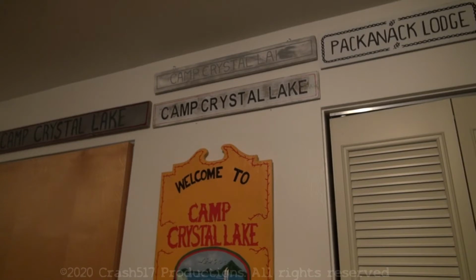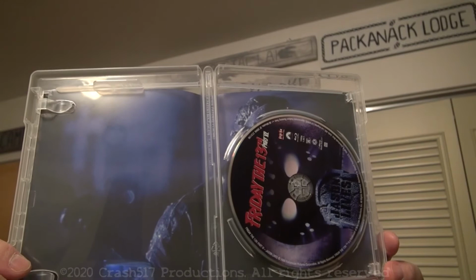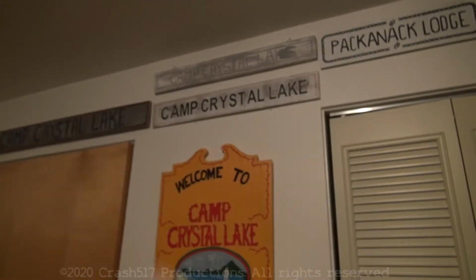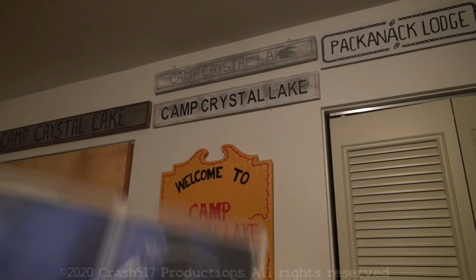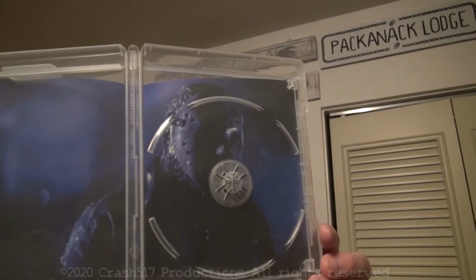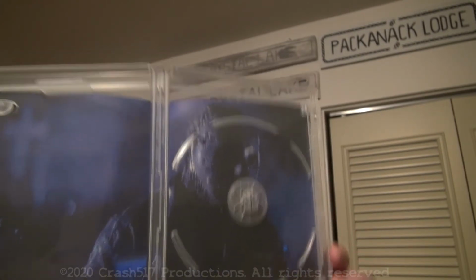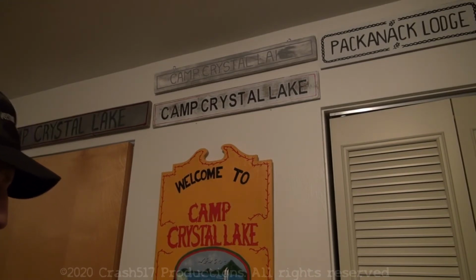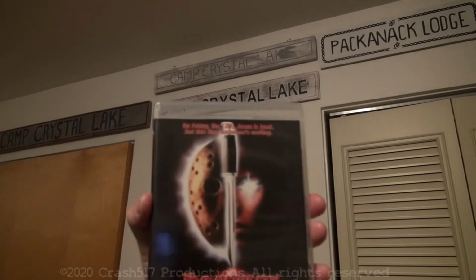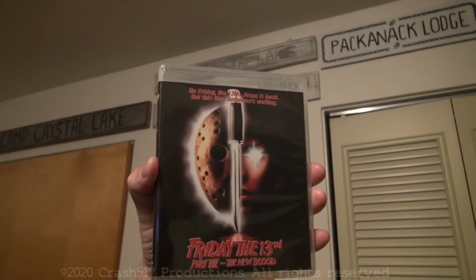Open it up here. Just an image of Jason on the inside here. Now for Friday the 13th Part 7: The New Blood. Don't want to get too much reflection there.